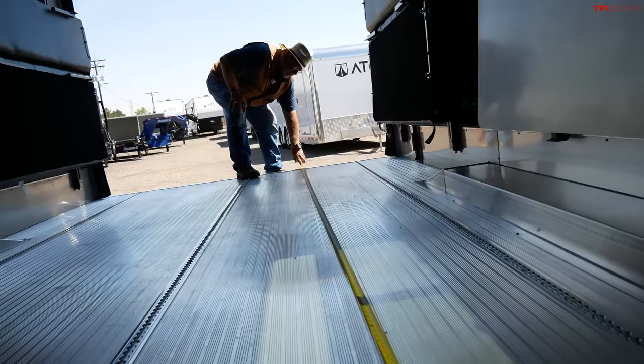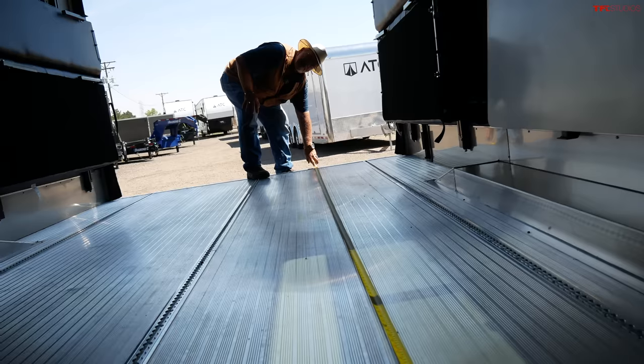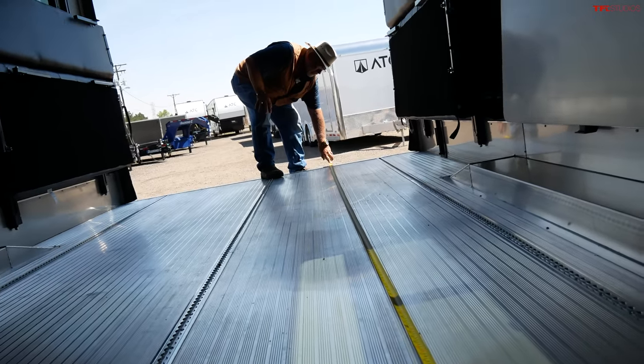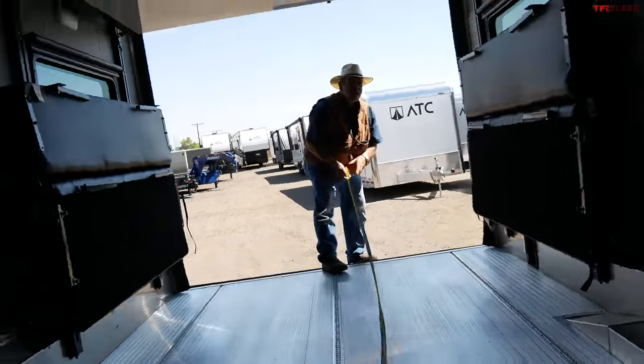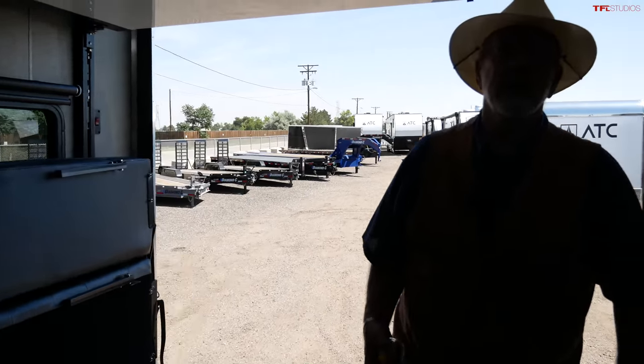Can you measure the length from this fridge to the back? Well, that's a good idea. 14 and a half feet, 14 foot, 6 inches. Okay, so that's pretty good length for a side-by-side or something like that. If you want something bigger, a Jeep, maybe a Maverick. Well, if you want something bigger, get the longer trailer.